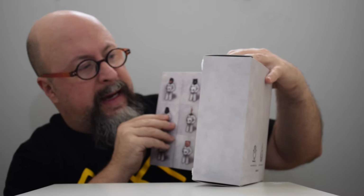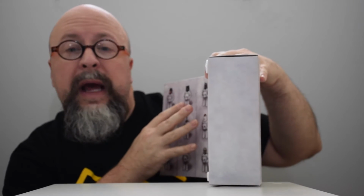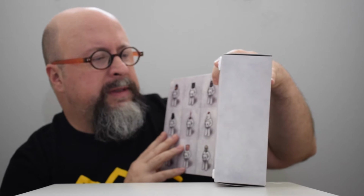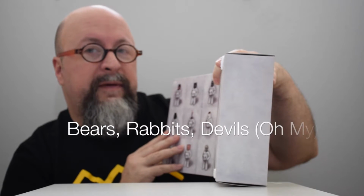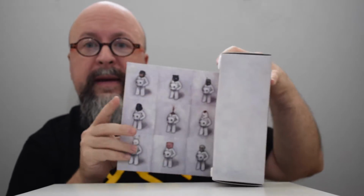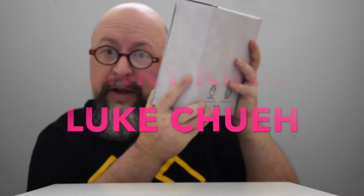And you can see inside it is a white set. Now, this set also is, I guess you could call it subtitled, Bears, Rabbits, Devils, Oh My. The official set number one from Munky King and Luke Chueh.